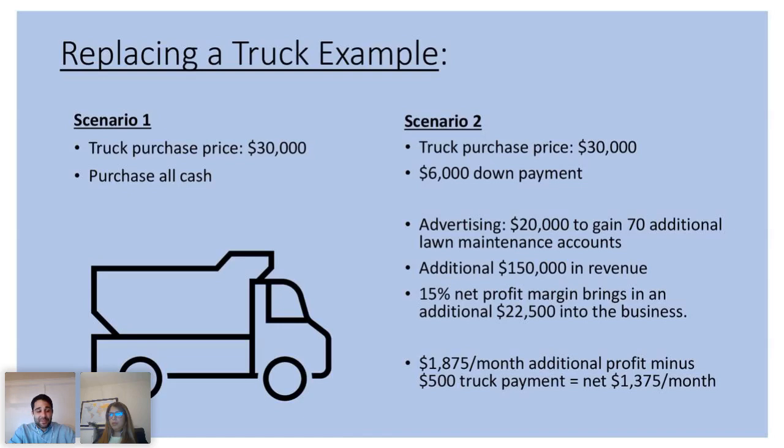Because what happens, especially in today's times, you can get those additional accounts, right? You can plan that, yes, I can go out and get all these accounts, but what's going to happen? Then other factors come into play. Do you have field employees now to actually work on those 70 accounts? Because if you don't, then you're not going to be net positive. You're going to be making those $500 payments. So it's important, when you're making this decision, to try to think of all of those different aspects that will have to align in order to make this work.